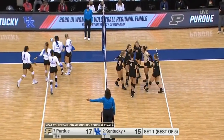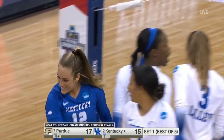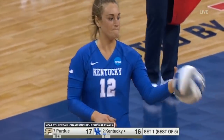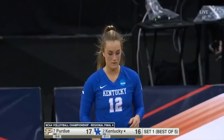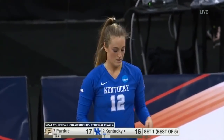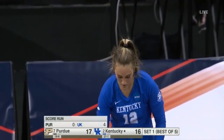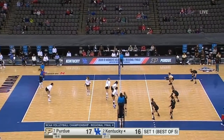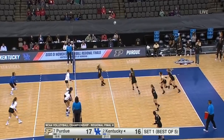Out of bounds again. Good read by Curry, letting that ball drop, and it was very close, right on the sideline. So the 5-point lead seemed comfortable moments ago. I had the feeling during one of the timeouts, look, Purdue has played really well. They've got Kentucky with a slow start. I think Purdue's got to win this first set, especially after they led by 5.